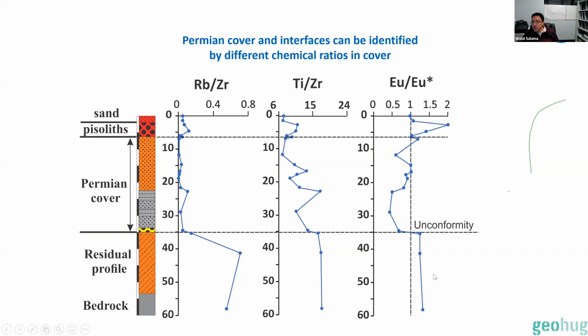The europium anomaly is mostly positive in the bedrock, like mafic rocks and its weathering profile. You can see it here above one. But in the Permian cover, it changes to a negative europium anomaly, giving an indication that most of the Permian cover is derived from felsic source rocks.